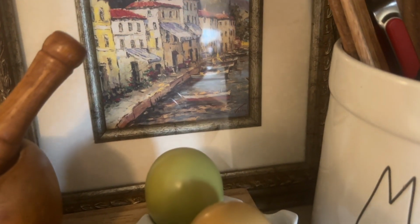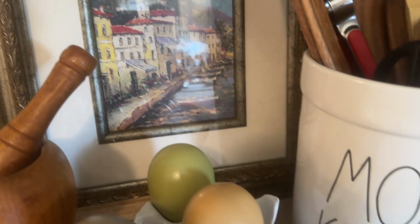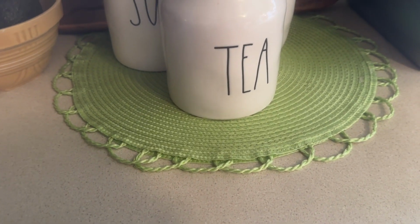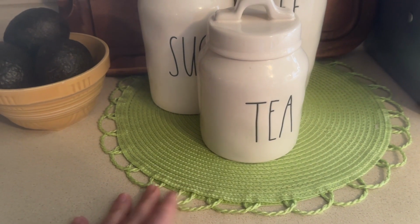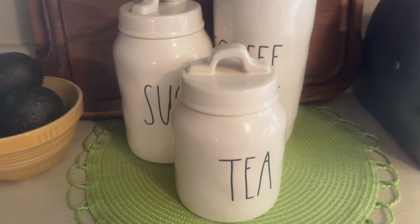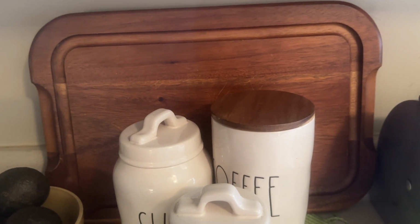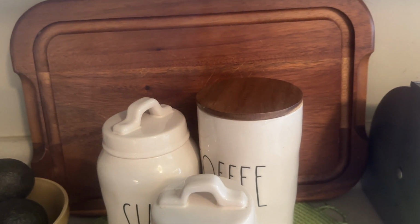And here is one of the pieces that I picked up from the Salvation Army in my area. And then my canister for my utensils. This is from Home Goods. I didn't know what to do in this area, so for now I put this little placemat that I had gotten at Hobby Lobby down here. My canisters are from Home Goods, and this wood cutting board is the one that I picked up from one of the Goodwills. It's the Pampered Chef one that's valued at $74.50, and I got it for $4.49.